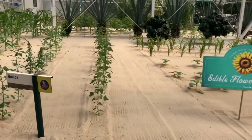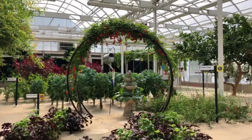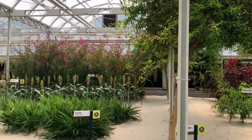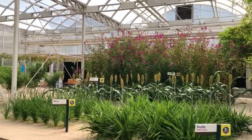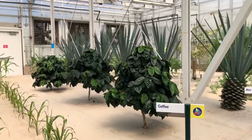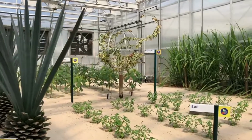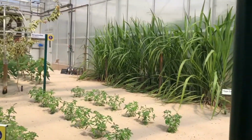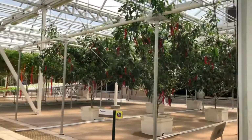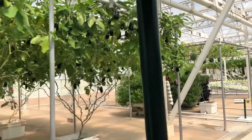While there are more than 50,000 edible plant species in the world, most of us are only familiar with the handful that make up our everyday diet. The common grains growing here, wheat, maize, sorghum, and millet, plus rice, account for nearly 2/3 of our global food consumption. Learning how to increase yields of these staples is an important goal of research around the world. These plants are definitely on their way up. Innovative growing techniques like these increase yields while more efficiently using resources like water, fertilizer, and pesticides.